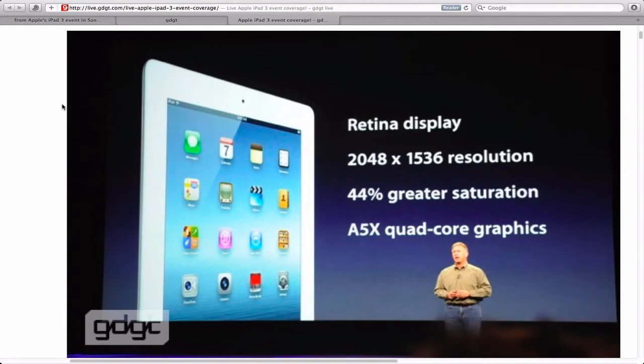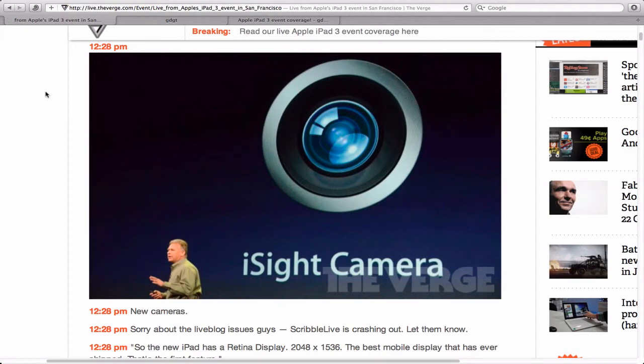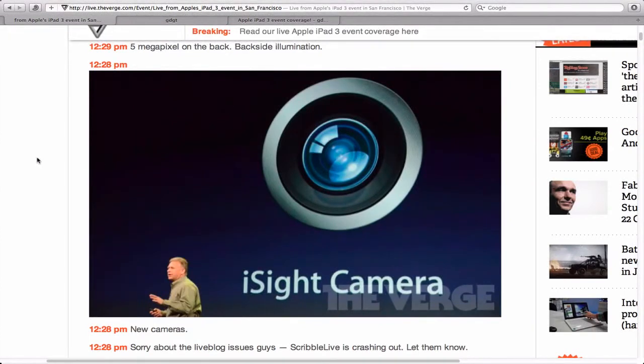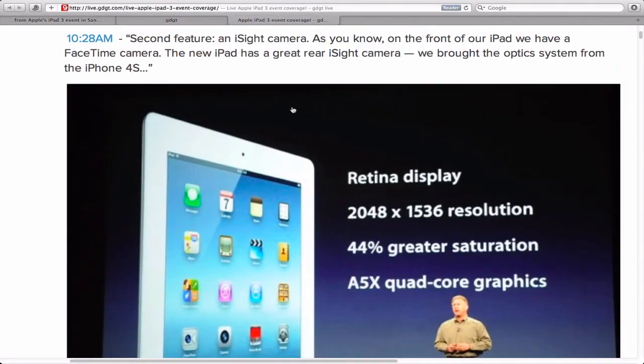Next is the feature, iSight camera. What is this? A 5 megapixel HD camera. Oh, they did use the iPhone 4 camera, like I said, Austin. Yep, the 5 megapixel backside camera. And look at this, they got a 5 element lens. But the backside illumination is the same setup as the 4S. The same optics as the 4S, but with fewer megapixels.